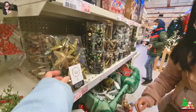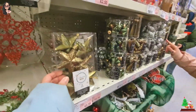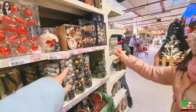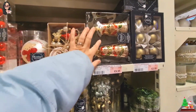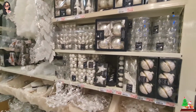Oh, they also have this. Bintang. But this one is not gold. Well, this one is similar. Quite expensive, 9 euro. This one is all white.